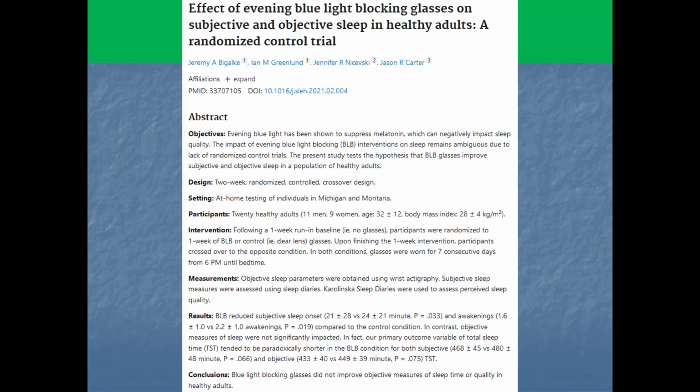In this case, the independent variable was blue light exposure, like either normal or blocking it with special glasses, and they found that blocking blue light didn't do anything. Basically, blue light doesn't have an effect on sleep time or sleep quality, contrary to common claims.